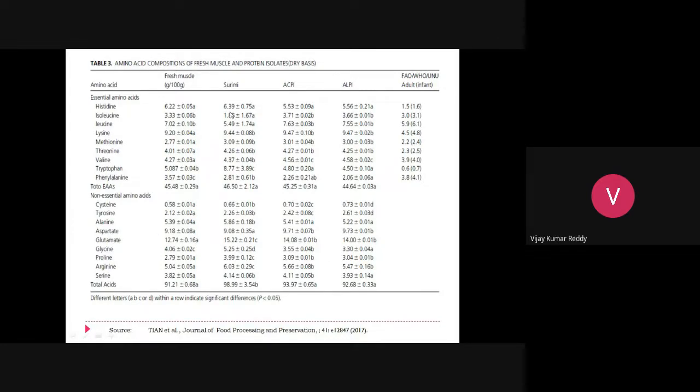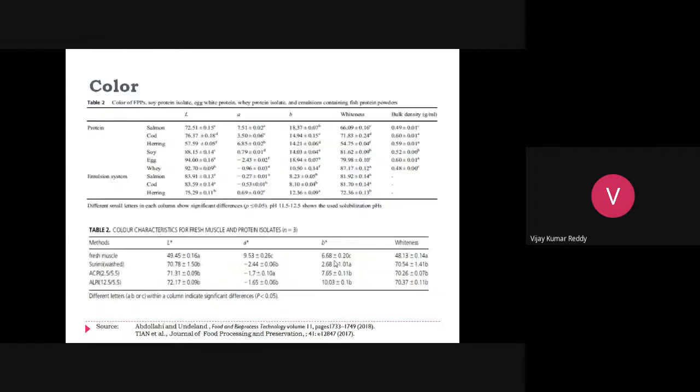The level is very, very high in the acid and alkaline process, or sometimes it is comparable to the surimi. That indicates that the pH shift processing, or the fish protein isolate, whichever we produce, whether from fish or fish processing waste, has a very good amino acid profile.